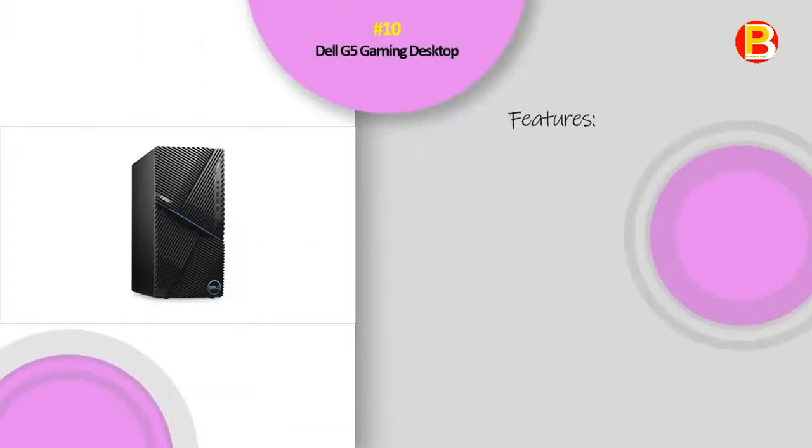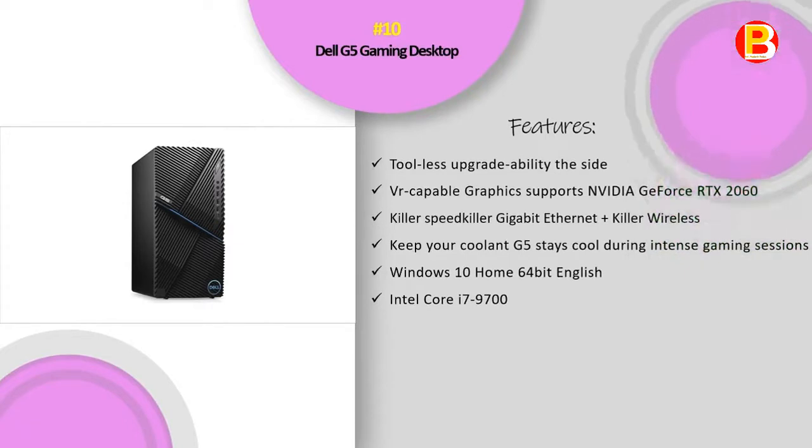Here are the top 10 best gaming PCs in 2019. Number 10, Dell G5 Gaming Desktop.